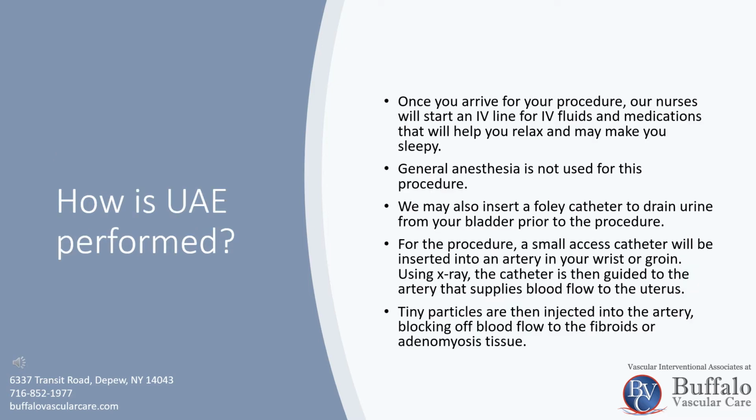Once you arrive for your procedure, our nurses will start an IV line for IV fluids and medications that will help you relax and make you sleepy. General anesthesia is not used for this procedure. We may also insert a Foley catheter to drain urine from your bladder prior to the procedure.